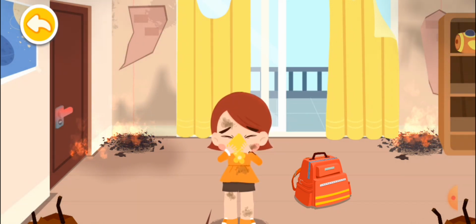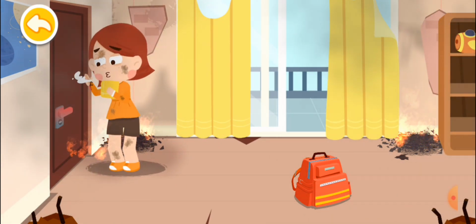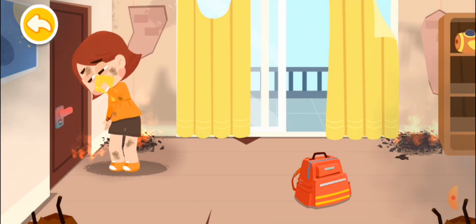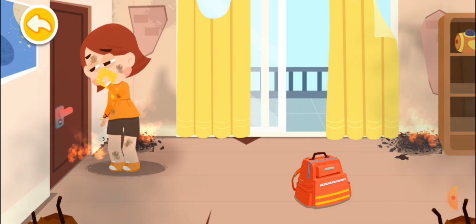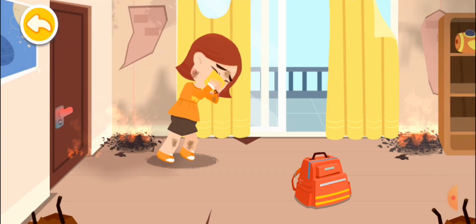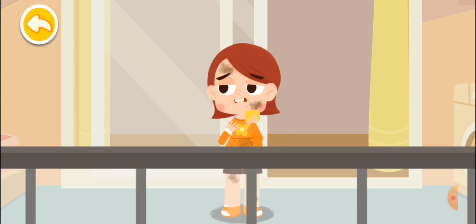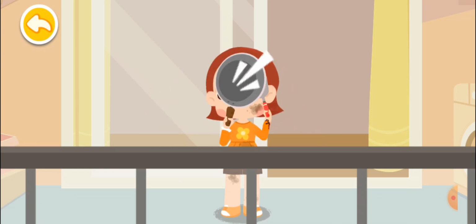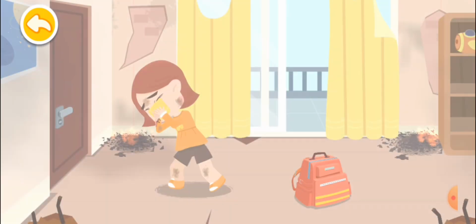Touch the doorknob with the back of your hands. It's burning hot! The door is burning hot! That means the fire is coming our way! Keep the door shut. When trapped indoors by fire, you should immediately call for help from balconies or windows. Help! Help! Do not call out for help for too long. Keep your strength up and wait for rescue.